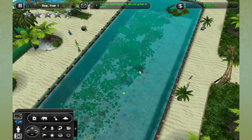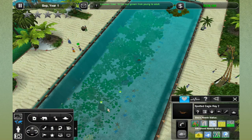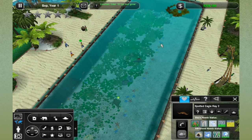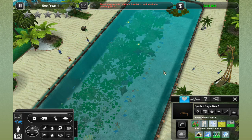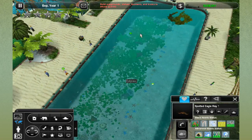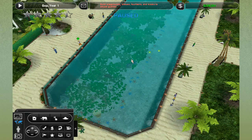Do we finally have some happy spotted eagle rays? Oh, that's better. They feel like they have room to roam. They're getting some proper sleep and resting. They just needed a slightly wider area. I think in terms of length, we had plenty going on, but they needed a wider spot. So hopefully that'll help out.